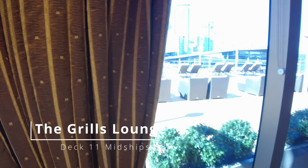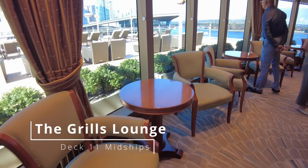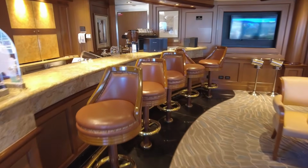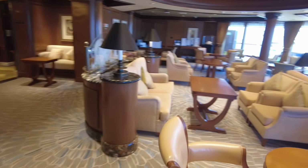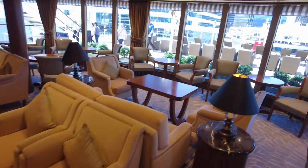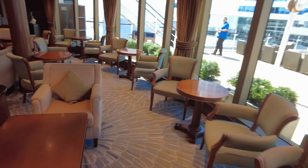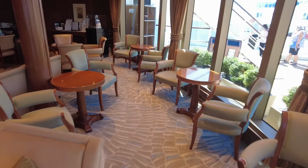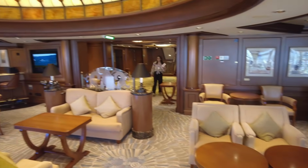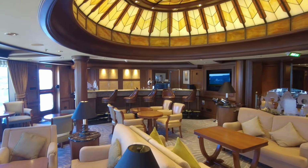Now, I may have saved the best for last. Welcome to the Queen's Lounge. This is a private lounge reserved just for the Grill's guests. So this is the Princess Grill and the Queen's Grill staterooms have exclusive access to this beautiful lounge. Of course, you can see floor-to-ceiling windows overlooking the Queen's Lounge deck. Again, those are private deck chairs in a private area just for the Grill's lounges. They have their own private bar. You are going to get that elevated service up here.